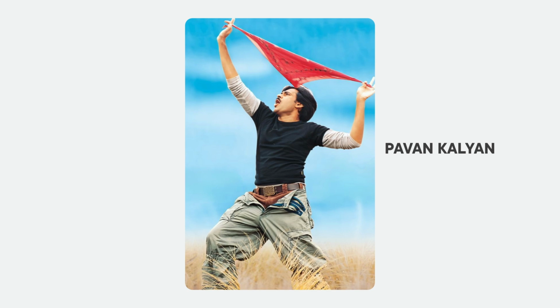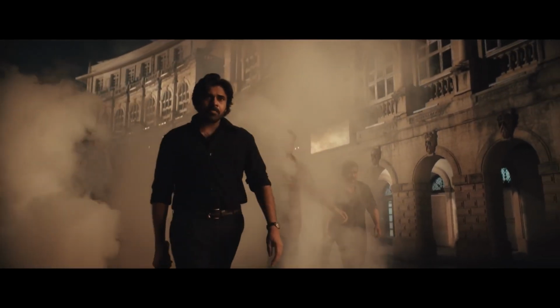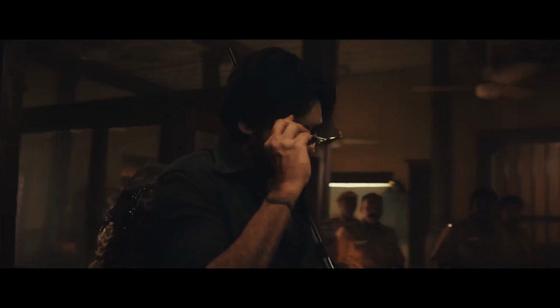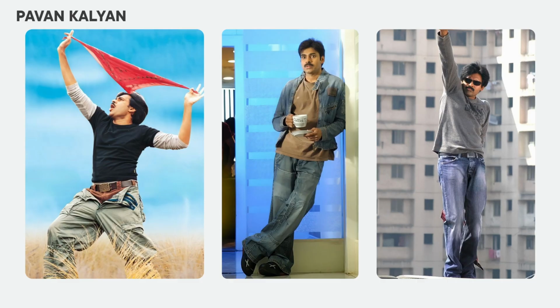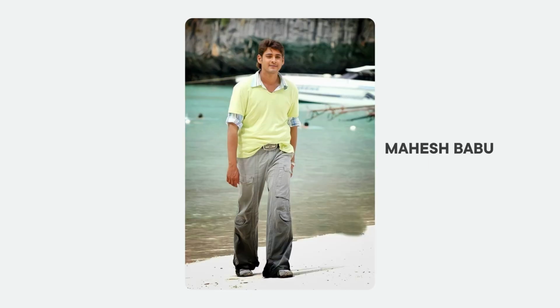And here we have power star Pawan Kalyan. And you can see Pawan Kalyan was one of the first people to even wear baggy fits. Even back in the days he was rocking these baggy fits. So it shows that baggy fits aren't actually that new. Now this is young Mahesh Babu.